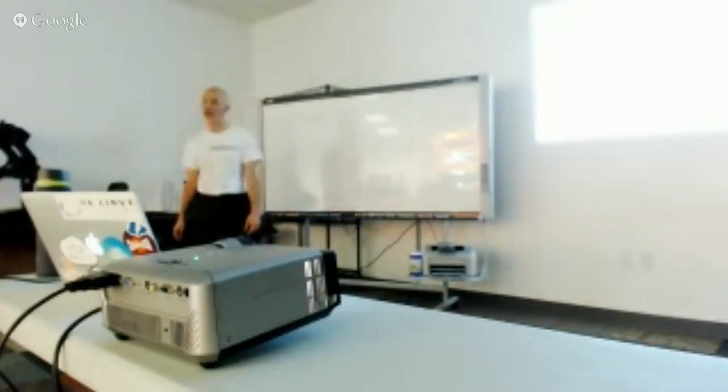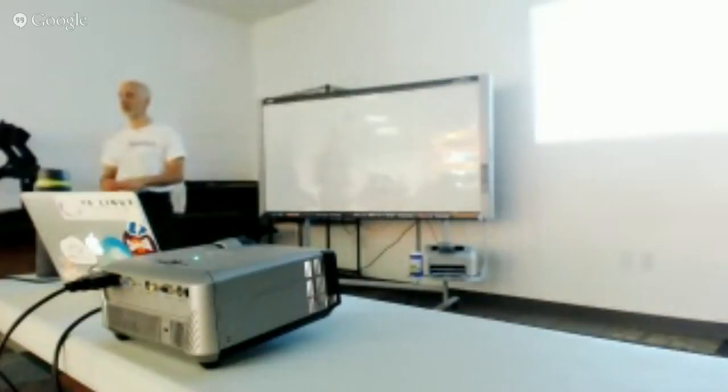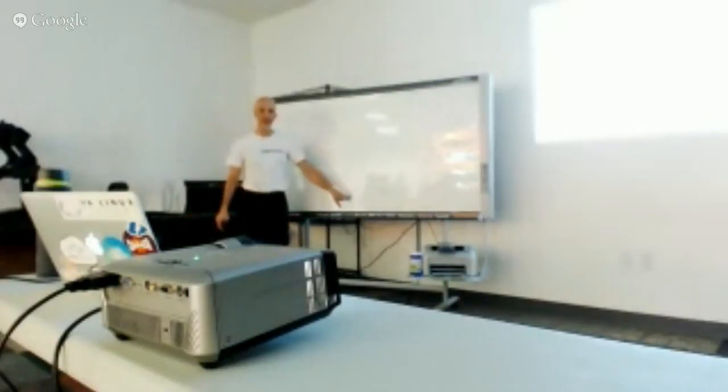Cinder is block storage. So with Cinder, block storage, think of it as a disk, right? I can create a volume here and then attach it to my virtual machine that is running on it. Okay? And then Keystone.